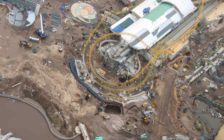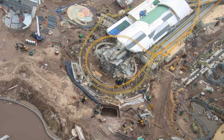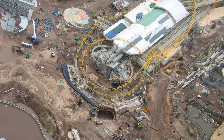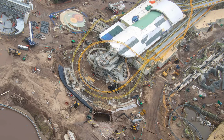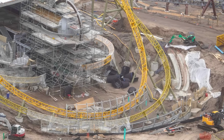You can also see off to the side that they have started to implement some colorful concrete, and down where there's this meeting point where they get close to one another, it sounds like that might be a water feature as well, so that would be really cool if they did something like that. Here's another great view. You can see the Comet being worked on.